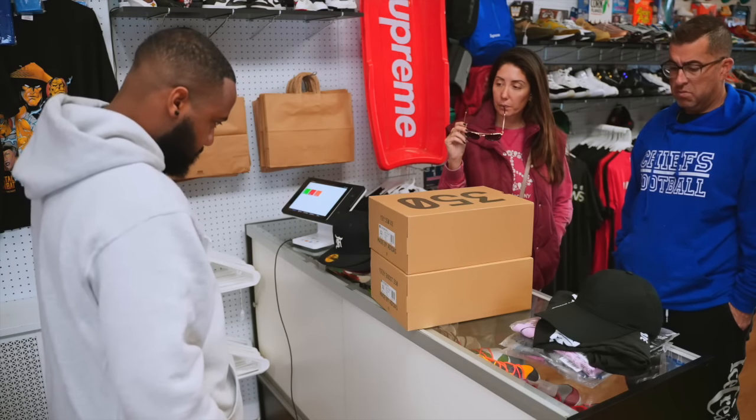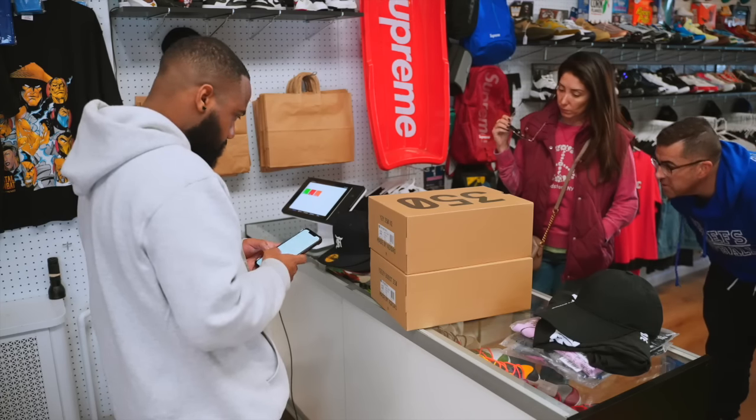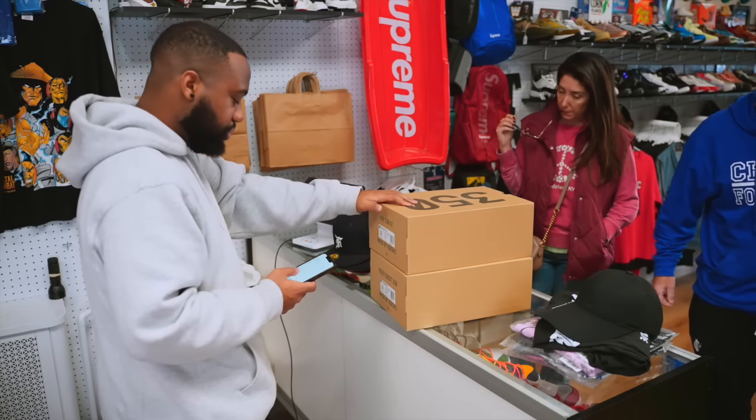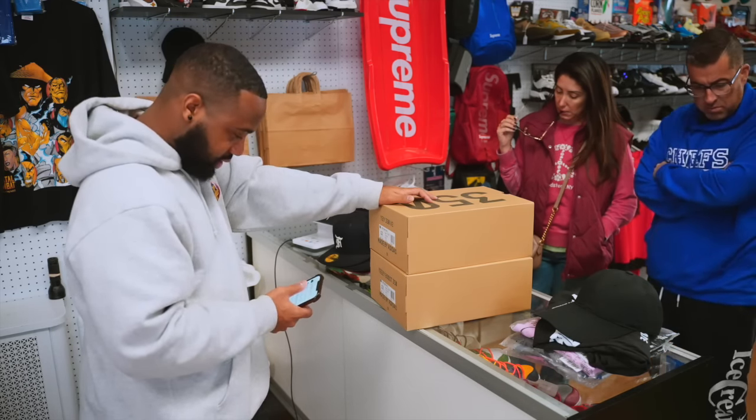Let me see what I can do. Are these the grails? Not really, just higher tier. Used stuff that we just put in a case rather than putting them on the shelves.